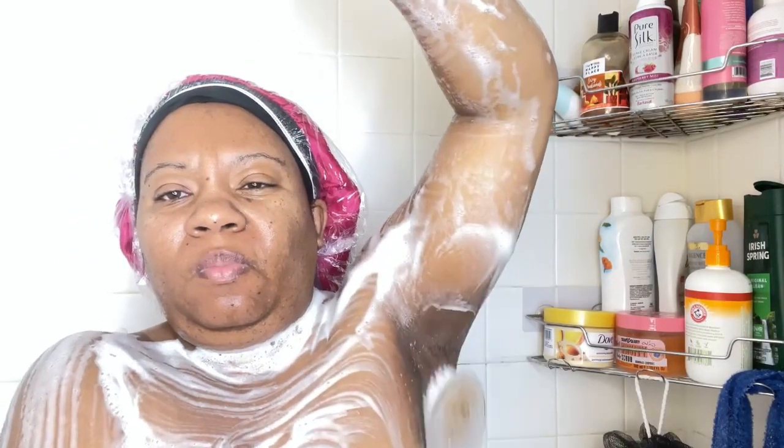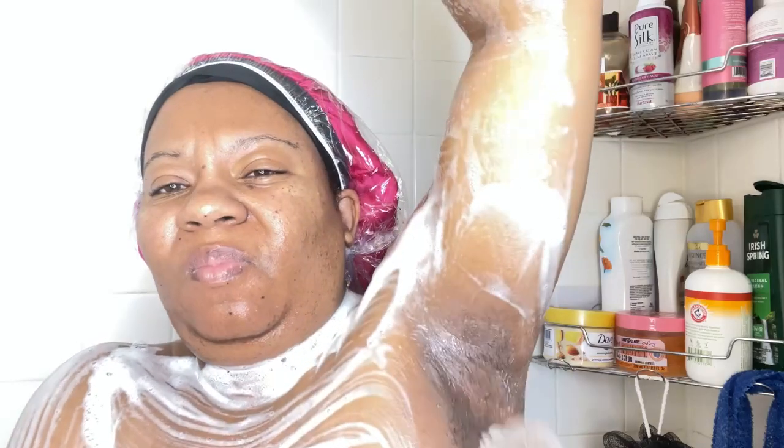And y'all know I always use my back scrubber to make sure I'm getting that old funk deodorant off under my arms. Y'all know my holy grail. You can get this at your Dollar Tree for $1.25. How about that, 25 cents is throwing me off? And don't forget that back, honey.